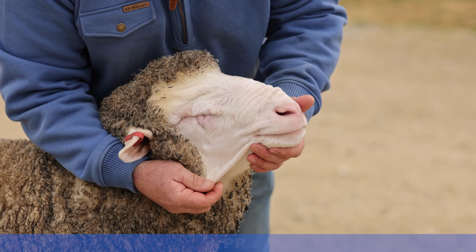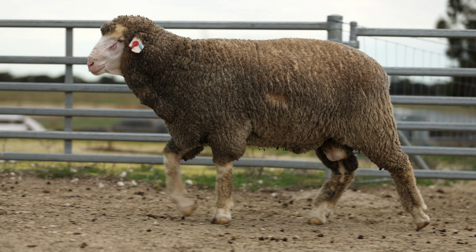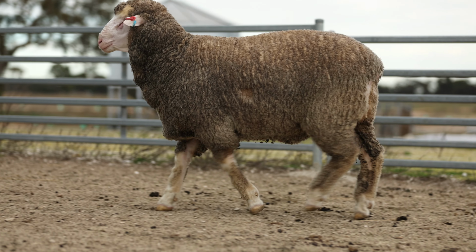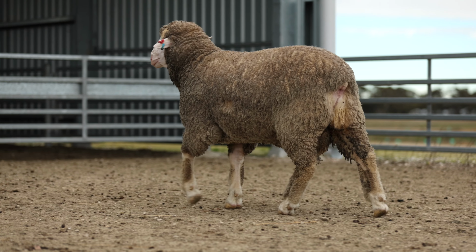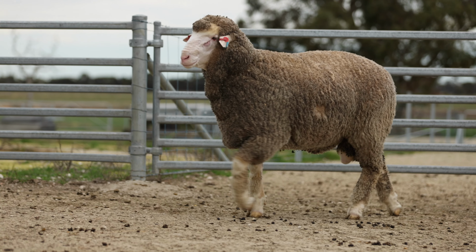His dam is ET bred and was classed herself as an ET donor. She has a great pedigree with her mother, GP 160288, breeding a ram we sold in Adelaide in 2020 for $46,000, plus 2 more stud reserves in 2019 and 2021. In 2022, she had twin ram lambs, which are lots 9 and 85 in this year's on-property ram sale.